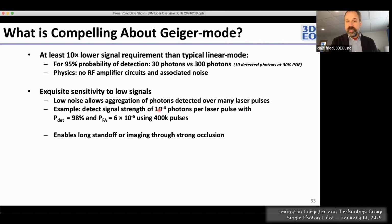So if you have very weak signals, imagine maybe, I don't know, you're ranging to an asteroid or something. That's a long way away. 1 over r squared is really bad. Or maybe you have a very small aperture. You just don't have much light to work with. This is a great way to make good use of very few photons.